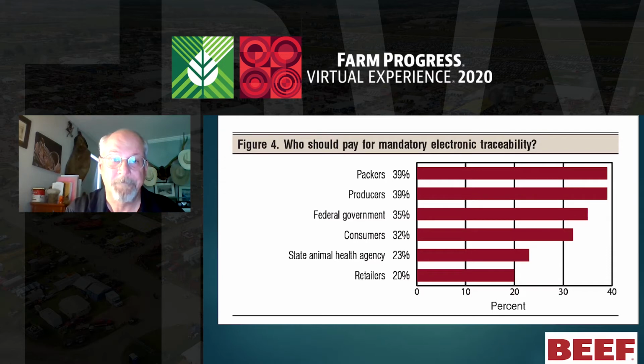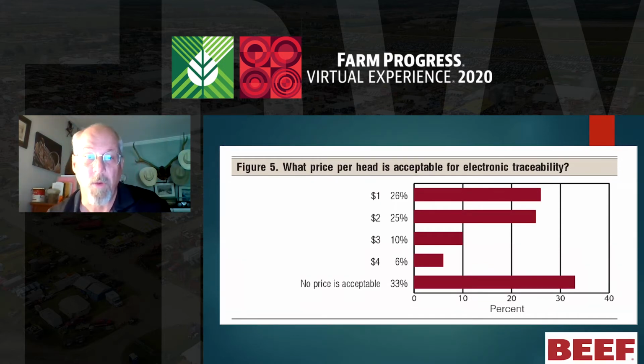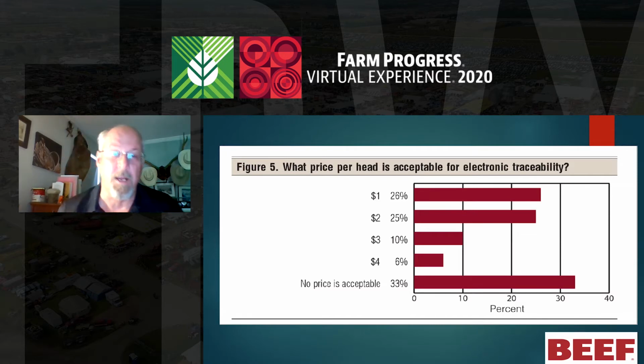Next slide. So what price is acceptable? Well, for those who don't think mandatory traceability is a good idea, no price is acceptable, and that makes sense. Most of our readers are thinking $1 to $2 a head is probably something that they can work with, and I think that's probably right, and I think that's achievable as well. Next slide.